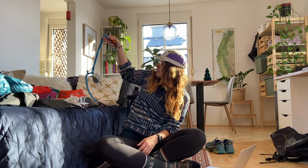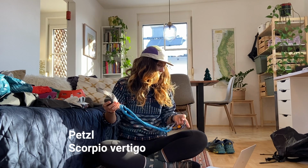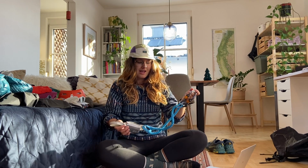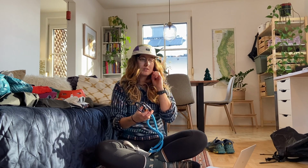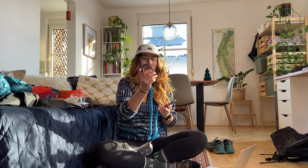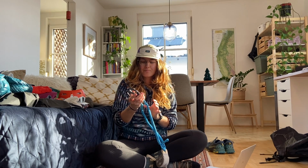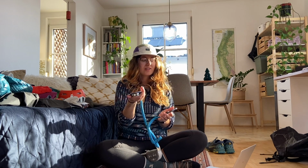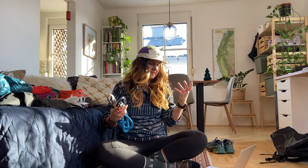And this is my via ferrata set. This is the Petzl Scorpio Vertigo. It's one of the lightest via ferrata kits, and basically I didn't have to use it. I mean, I had to clip in 2 times maybe, but it's very easy to open it. Like, you just have to push it down and then pull it in. And I really like that it's so easy, because with some other via ferrata kits, it's hard to press the carabiner or whatever. And this is quite intuitive, easy, and super fast, and of course super light. So that was basically why I liked it.